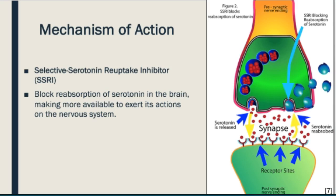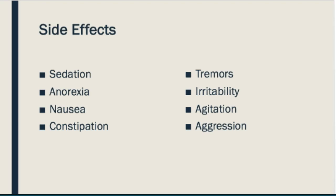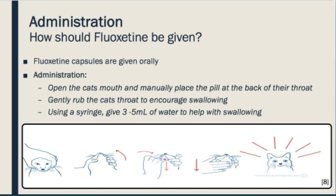As you can see in this image, serotonin is being released from the presynaptic nerve ending on the top and binds to receptors on the postsynaptic nerve ending on the bottom. Serotonin can get reabsorbed back into the presynaptic nerve, but what these SSRIs do is block this from happening, resulting in more serotonin available in the synapse. Side effects of this drug are rare, but they do occur. These include sedation, anorexia, nausea, constipation, among some of the other side effects listed here.